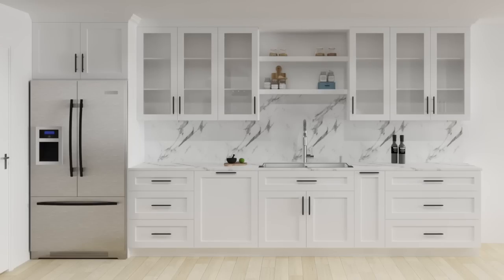But then for the other side, he did keep the fridge in the main kitchen part. Now he did put open shelving over the sink, and I'm not against it, but I'm not a big open shelf girl. So I don't know that I really would go with the open shelves.